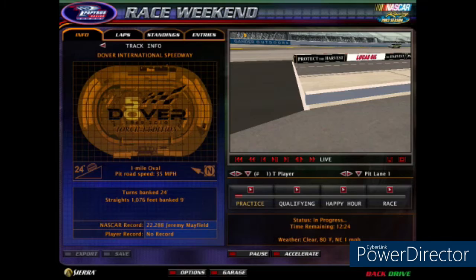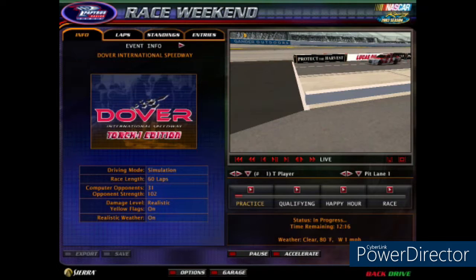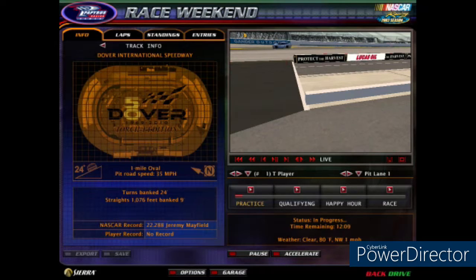It is a 1 mile oval with turns banked at 24 degrees. Each straightaway is 1,076 feet, banked 9 degrees. And the race information: it'll be 60 laps around the 1 mile oval, 60 miles around Dover, Delaware. And one of the most famous parts of this track is the casino and hotel right on the back straightaway. Now, let's go look at the drivers to watch for before we fire the engines to start today's 60-lap event.